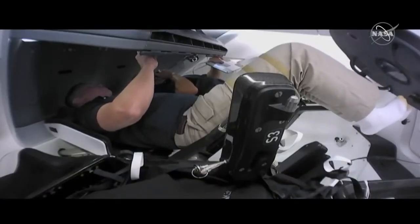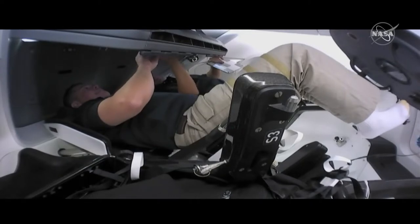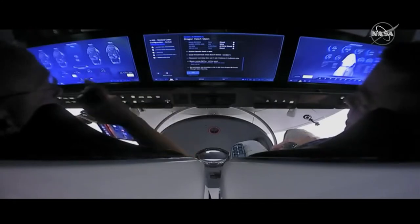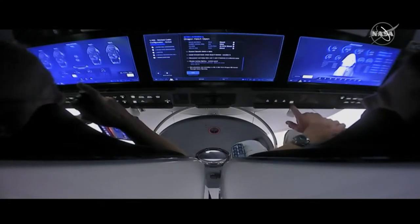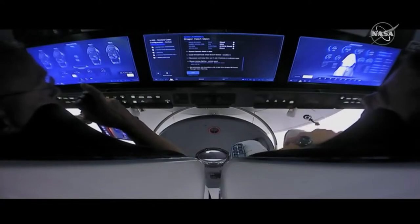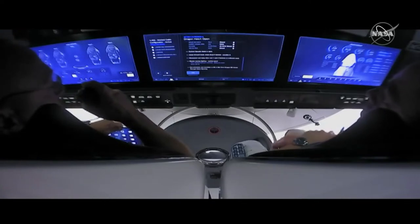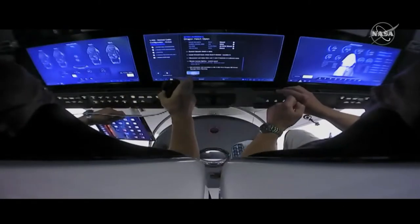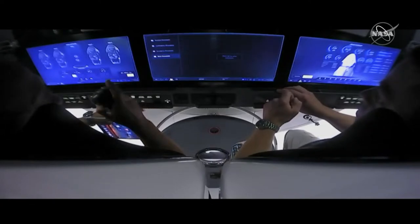SpaceX Dragon on the Big Loop. The hatch is open in 5.54.400. How copy? I copy. Hatch is open. Great to hear. Thanks. And SpaceX Dragon, in 5.9, we're going to exit out of 4.400 and transition to 2.102, Crew Dragon ISS arrival through the hatch opening. I copy with that. I understand you are complete with 4.400, and we'll follow along with you as you transition to the ISS procedure.